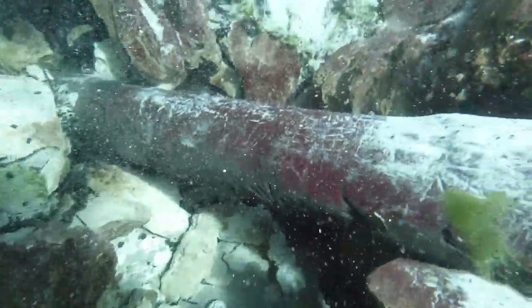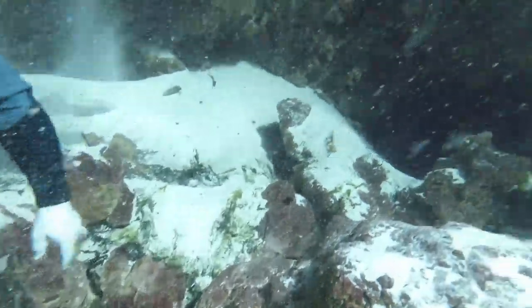You'll notice here where the water is exiting the ground and filling the spring. You'll also see areas where other divers have carved their names on the logs on the bottom of the pool.